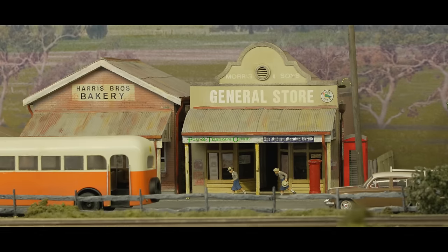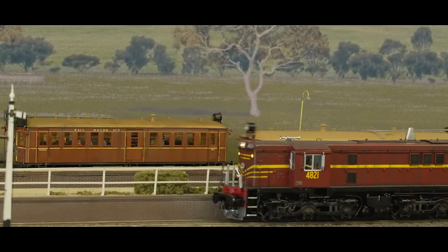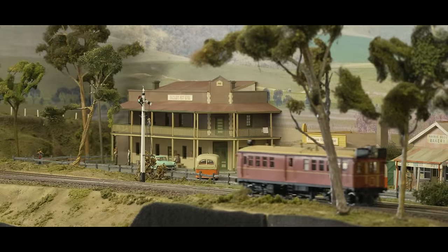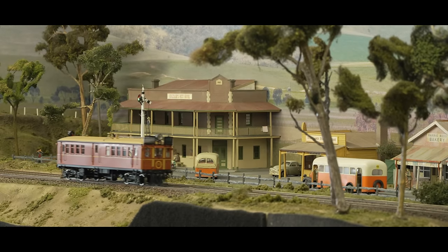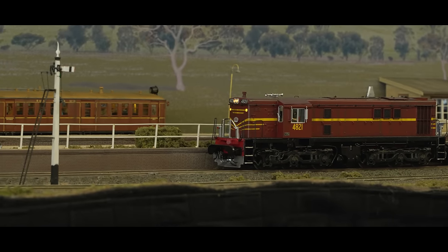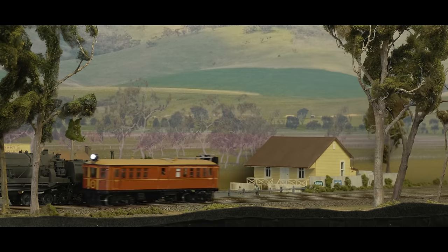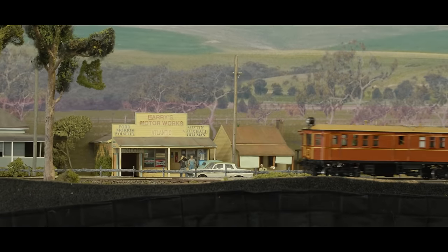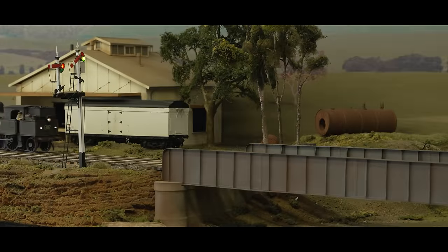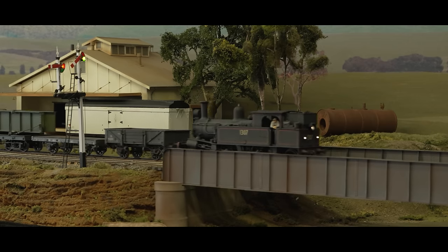Arakoola is built to a scale of 7mm, which is O scale, which is twice the size of HO. The layout is 16 meters long and is DCC cordless in operation with background sound effects, which you can hear. Almost everything on this layout, from the buildings to the locomotives and the rolling stock, is either scratch or kit built. Arakoola is one of the most impressive layouts on the exhibition circuit and one that I highly recommend seeing if you get the opportunity.